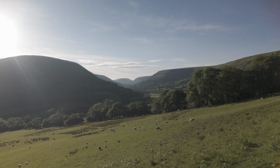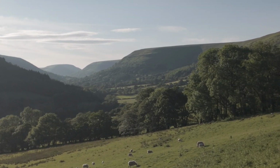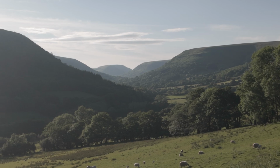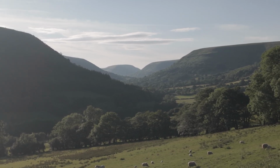This would be an Alan Cole type scene. So Al, this one's for you. I know that you'd like it. And looking at the Black Mountains and all that good stuff. So yeah, get well soon, mate.